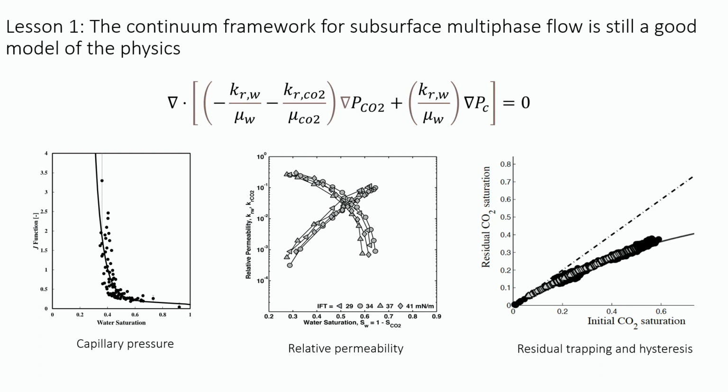And when you have 2 phases moving through the subsurface, hydrogen and water, you need to parameterize the properties not just with porosity and permeability, but also with multi-phase flow properties. The rate of flow and the ease of flow is governed not just by the absolute permeability, but a property called the relative permeability. The distribution of hydrogen in the subsurface will be controlled by a property called the capillary pressure. All of these exhibit hysteresis, and you can have trapping, immobilized hydrogen in the subsurface, and that's parameterized by a characteristic known as the residual trapping curve. And this is applicable across all of the subsurface fluid systems.